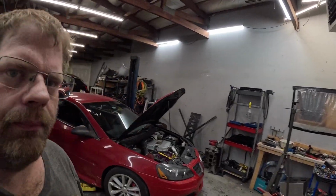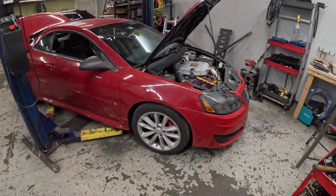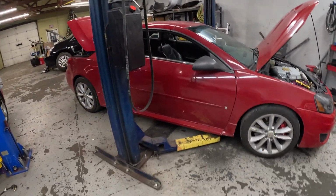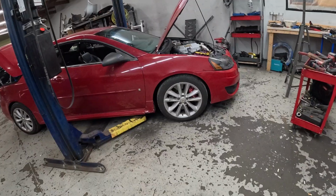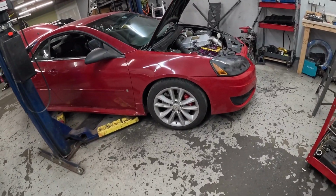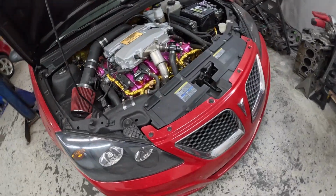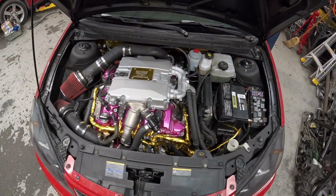Let's go over the G6 a little bit here. 2006 Pontiac G6 hardtop convertible. Yeah, sitting a little lower than I like. Needs better struts. But the fun part of this is this right here.